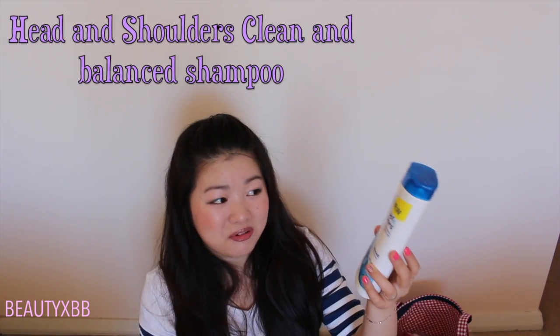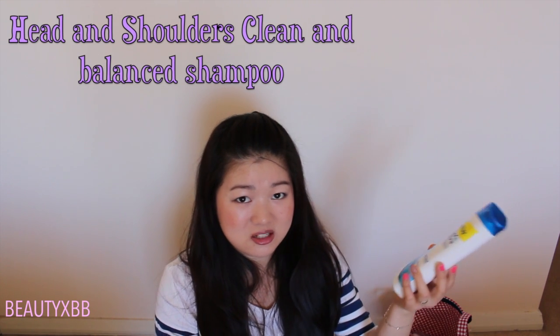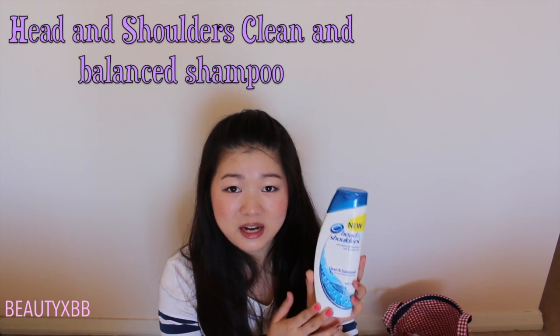This is one of our shampoos, and I believe we threw some empties away too, because we just go through them like there's no tomorrow.